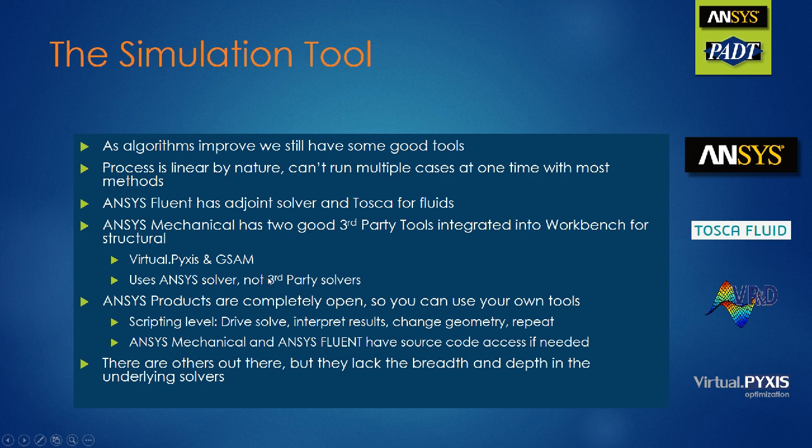There are other tools out there. We looked at a lot of them. We've been in competitive benchmarks with some of them. And what we generally find is that although they may have a greater user base and be very good in this traditional where-do-I-put-my-lightening-hole type of thing, they lack the breadth and depth in the underlying solvers. They're basic structures tools. So we really recommend going with these third-party tools and then using ANSYS products as your solver.